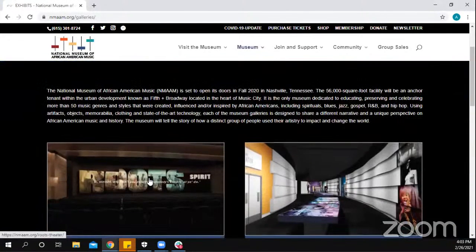In galleries, it says the National Museum of African American Music is set to open its doors in fall 2020 in Nashville, Tennessee. The 56,000 square foot facility will be an anchor tenant within the urban development known as Fifth and Broadway, located in the heart of Music City. It is the only museum dedicated to educating, preserving, and celebrating more than 50 music genres and styles that were created, influenced, and or inspired by African Americans, including spirituals, blues, jazz, gospel, R&B, and hip hop, using artifacts, objects, memorabilia, clothing, and state-of-the-art technology.